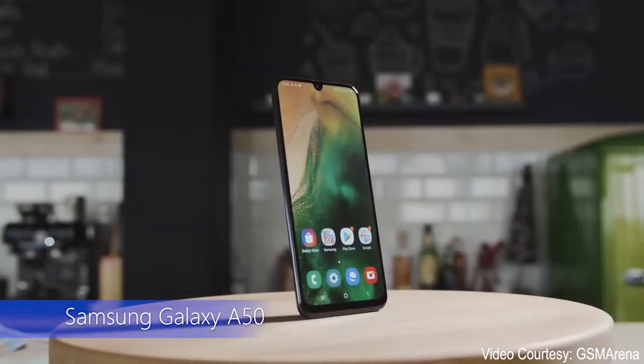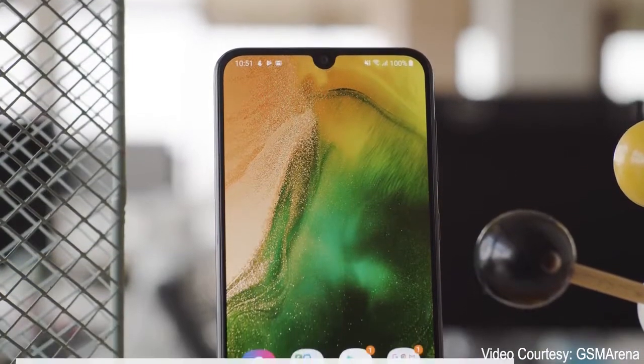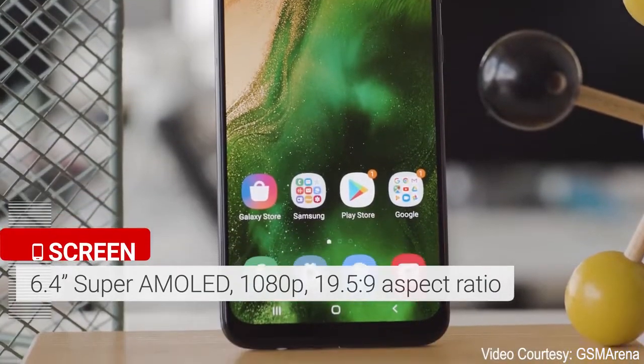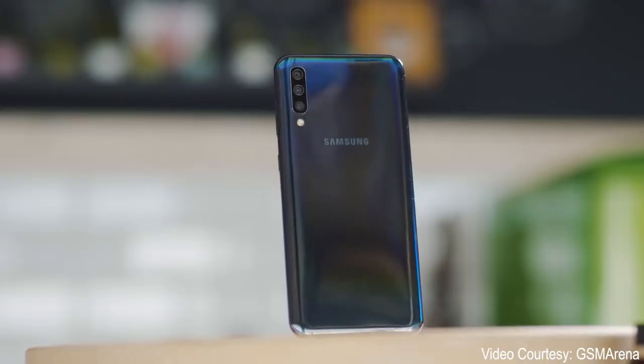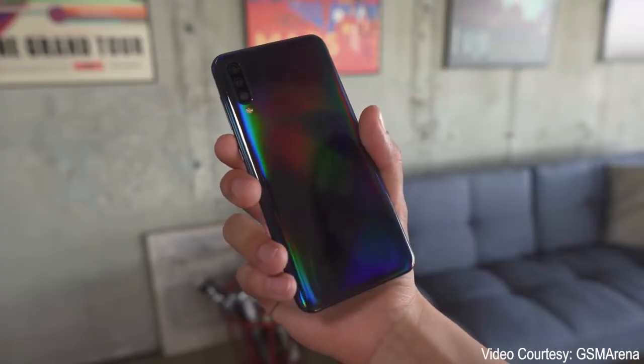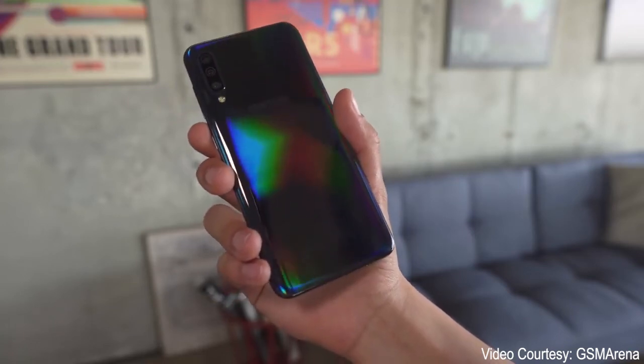The third phone on this list is Samsung Galaxy A50. This phone has a 6.4 inches OLED display which is covered by Gorilla Glass 3. The back and the sides of this phone is made out of plastic, but of a really good quality, which feels good in the hand and is built solid. The colors on the back are attractive as it gives different shades if you look at it with different angles.